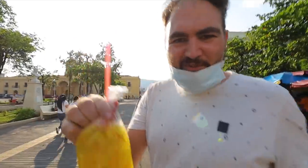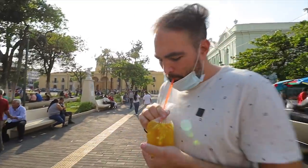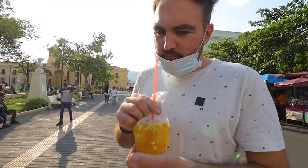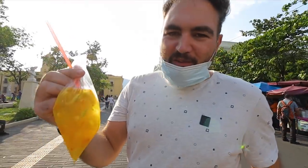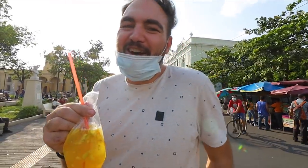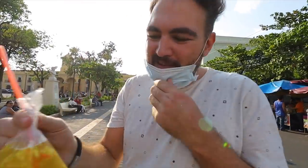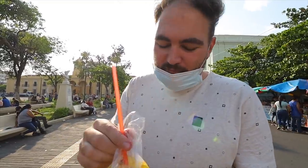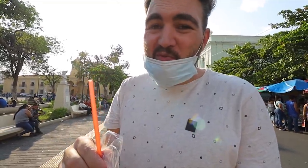This is a salad drink. It literally called it that. It was ensalada, but it had fruit in it, so it's sort of a fruit salad drink. Super sweet, super syrupy. I mean, it is good. It tastes very fruity. But really, really sugary.